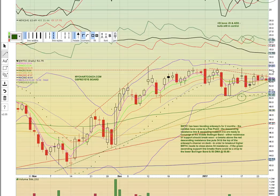So there could be a trade, though, if it breaks above this descending resistance line between the middle Bollinger Band and the upper Bollinger Band here. So we could see a run up to this 54, 54.6. If the 54 turns into support, then you could possibly see WTIC heading higher. If there's a break below the green support line, you could see a drop down here to the lower Bollinger Band and to the 50-day simple moving average at the 51 level. And so that would be the key support level to hold. So it's 54 to the upside and 51 to the downside.